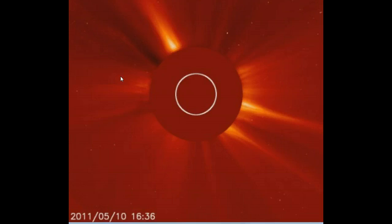I've got to keep my cursor out of it, or the controls for Windows Media come up. I'm going to start advancing this a frame at a time, and before you know it, you'll start to see something come up right next to the seconds. There it comes, right by the 6. It's a comet in its death throes, headed straight for the sun.